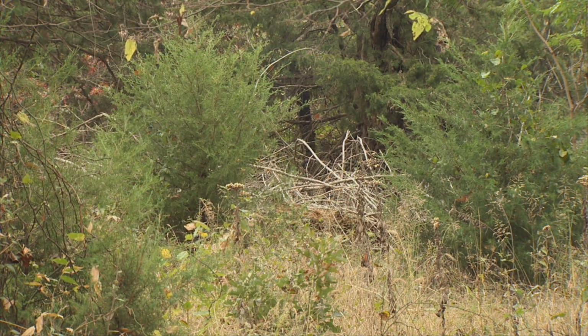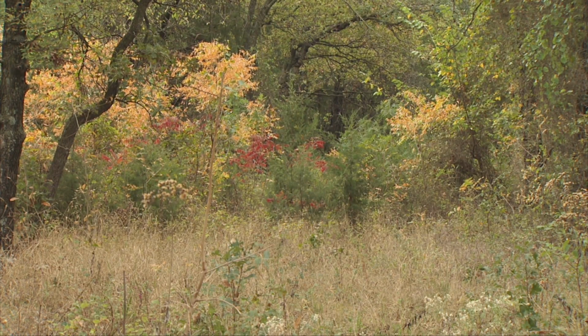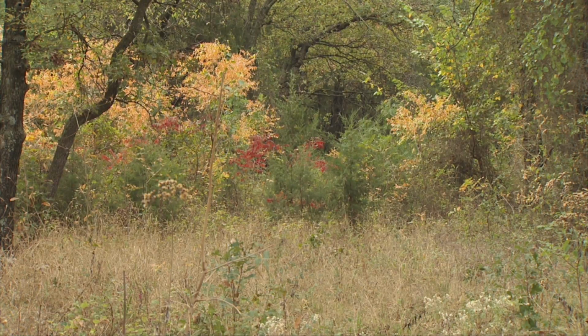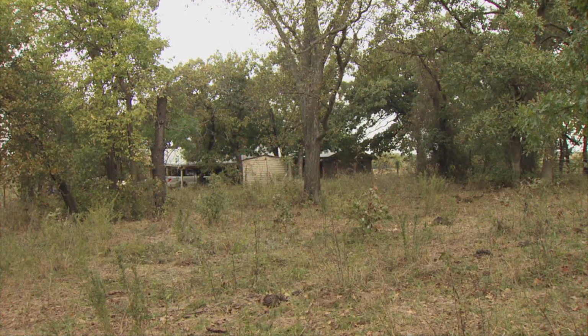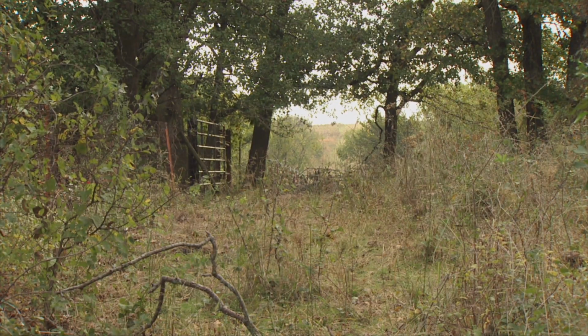Kind of like this setting that we're at here, these folks had a concern about their house being so close to this area here with a lot of trees, and historically it had a lot of cedar trees growing up in it. They came back in here, removed the cedar trees, opened it up. If any kind of fire comes through here, it's going to stay on the ground. It's not going to be a crown fire, a big hot fire coming up against their house. It'll be easier to put out and easier to protect that home.